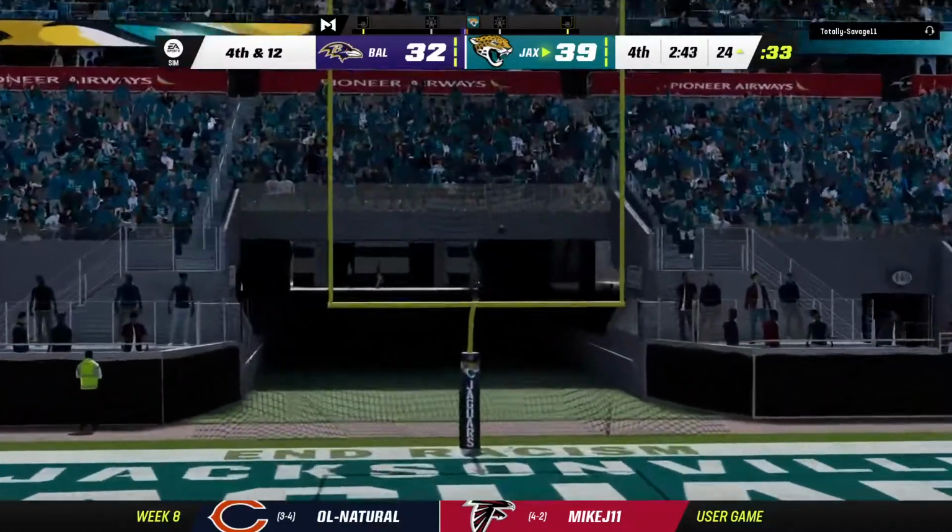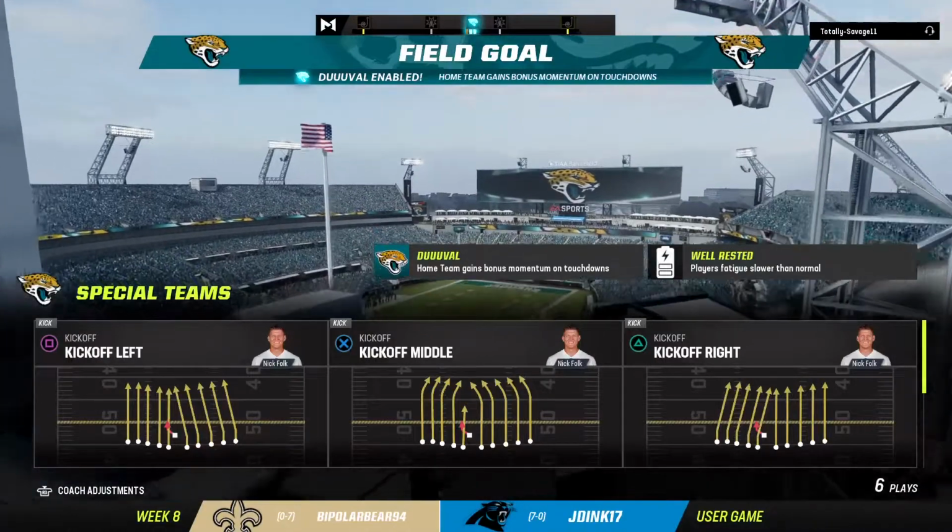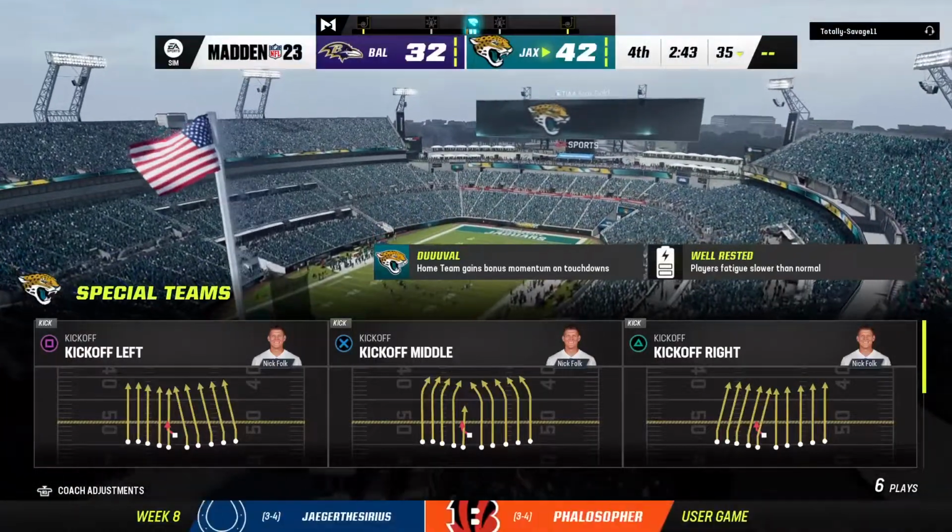And Folk's kick is good. And that will extend their lead even further. So that one, CD, going to make the road back a lot more difficult. Oh, there's no doubt about that.